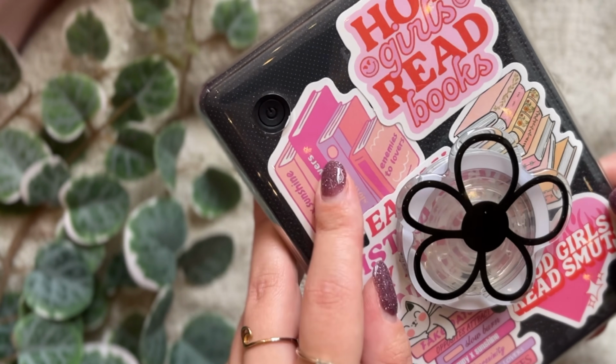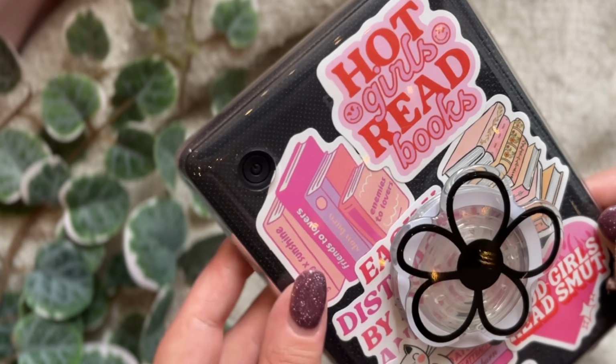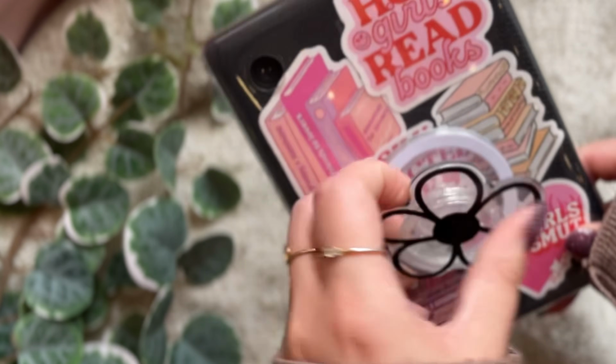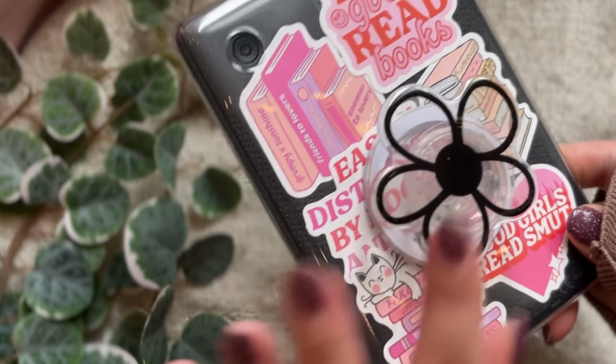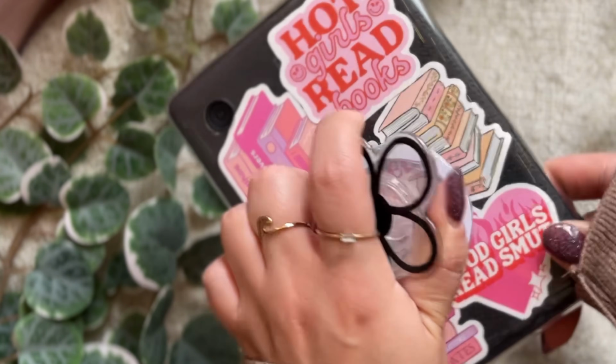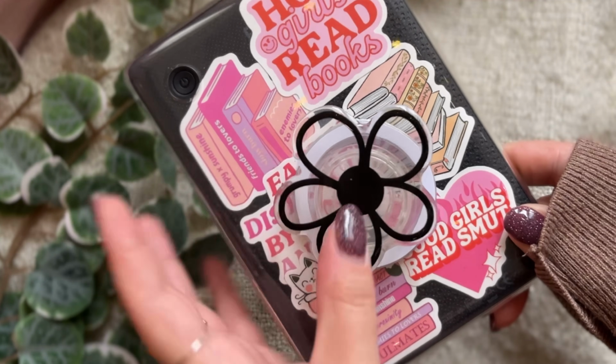I have them stuck on here with a little piece of washi tape so they don't move, but I could always change them out and they don't leave unnecessary residue on my Kobo. And then lastly, I have a little pop socket. This one is from AliExpress. It is a magnetic one that you can take off, but this magnet is freaking brutal. It's so strong, I haven't been able to take it off for months.